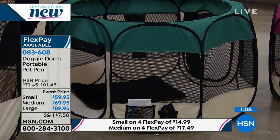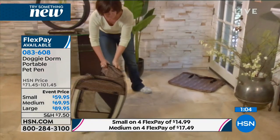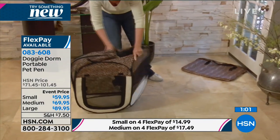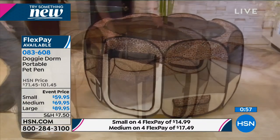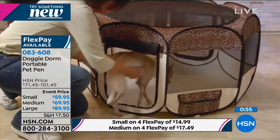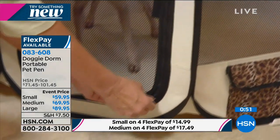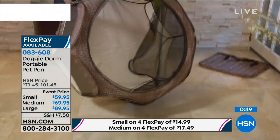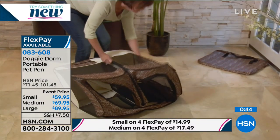That's right, and we do have all sizes at this point. We still have the small, the medium, and the large. They come with their own little carry case as well, which is the shape of a briefcase. Easy to pop open. And I love, as Don said, no tools. They pop open, they pop down. So when it's time to pack them up and go, you have packed up in 3 seconds or less.